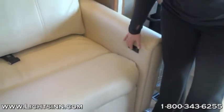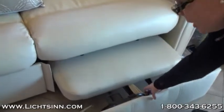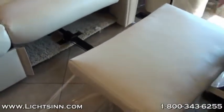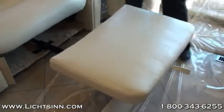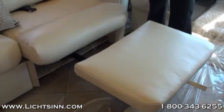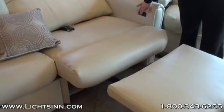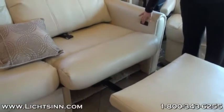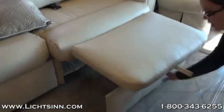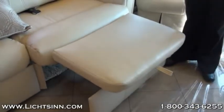The nice thing is that it also has the pull-out foot ottoman that lets you make this into a sleeping space. When completely folded out, the sleeping space is 70 by 75 inches, so you really get a full queen sleeping space here in the front with the Rest Easy sofa. If you don't want to lay all the way down, you can still use the footrest by sliding it in closer to you, so you have a footrest as you sit and enjoy the living area of your coach.